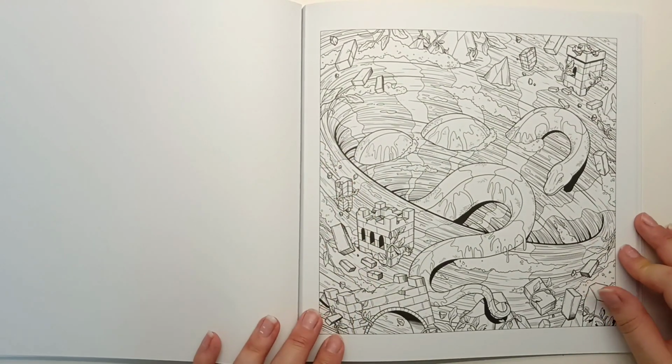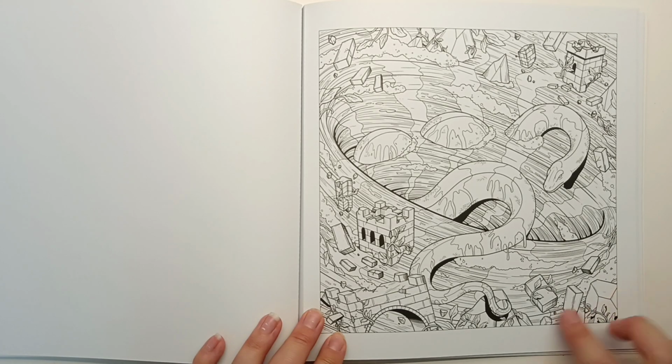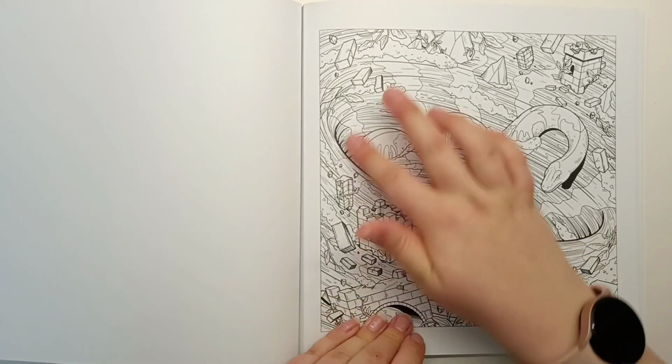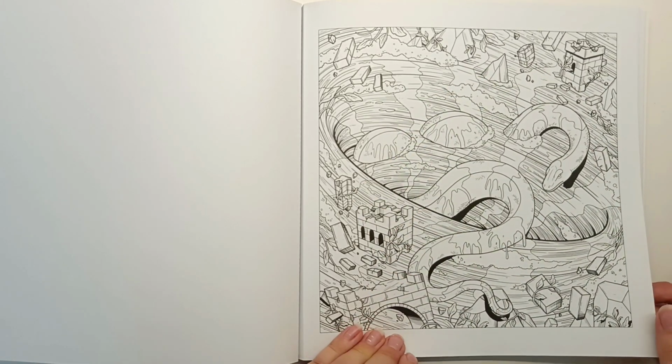We've got this cool sort of sea serpent creature here creating a whirlpool in the ocean. This reminds me of an image from Kirby's Mythic World, where it's sort of this similar whirlpool with the sort of sea snake to it. Really fun.